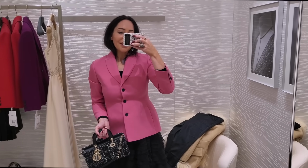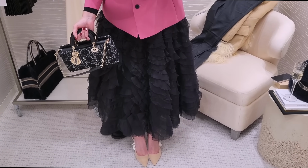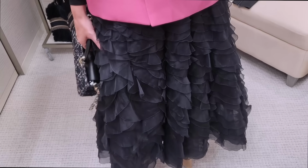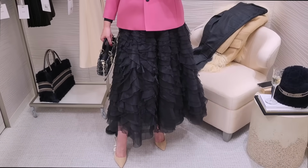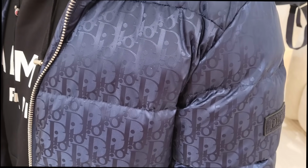You wait until you see this. Look at this skirt. This is a £10,000 Dior skirt. Look at the ruffles on it, and this is from Sex and the City. It is absolutely gorgeous. Okay, so David's just trying on this jacket, which I really like.